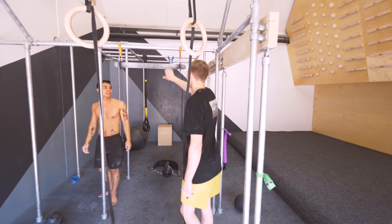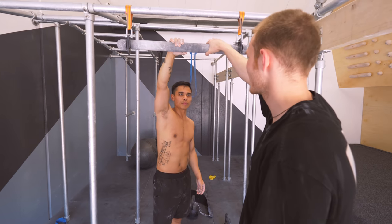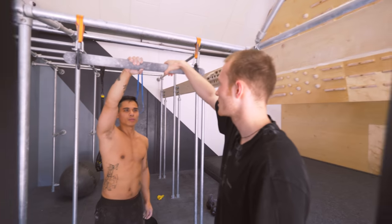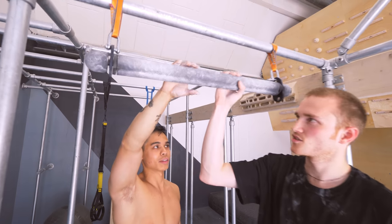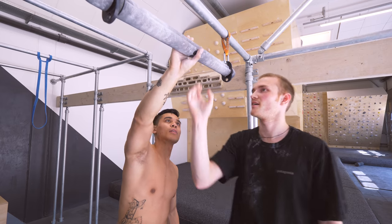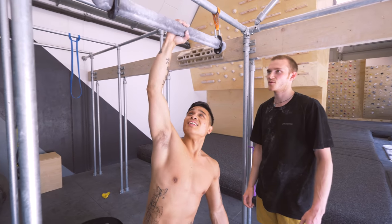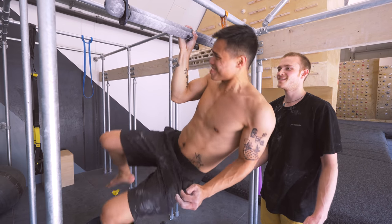Oh, we've also got the spinning Lapis bar. You tried to do one arm on the one that wasn't grippy. Do you think you could do one arm on this? Nah. I reckon if you put your thumb there, underneath it. Yeah, go on.